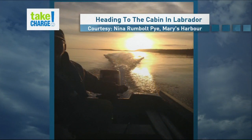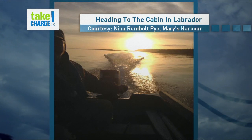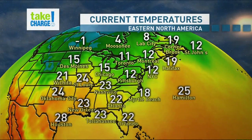Now, this weekend, we will see a bit of a cool down, but I love this picture because there are so many folks that are, of course, getting out on the water. This was Nina Rumble Pie that snapped this just off of Mary's Harbor. They were on their way to their cabin today. Oh, these gorgeous sunbeams. Beautiful, beautiful. And she said the best part about being on the water, no flies. That's true. Because you never want to deal with those late October black flies. They're like bears, right? Going into hibernation, really trying to make sure they get their last feed on your neck.